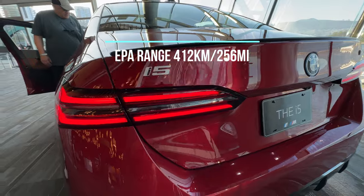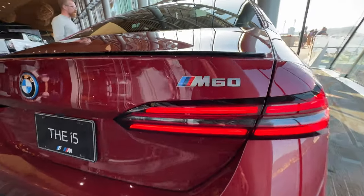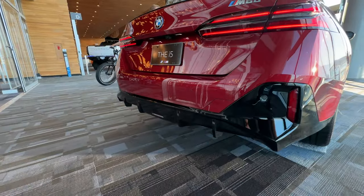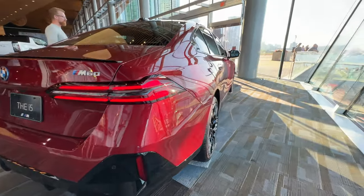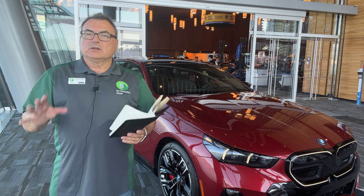Now, EPA range on this is rated at 412 kilometers. We know through just normal driving that you can get more when the temperatures are nice, so that 412 should be a really achievable number in this vehicle. I'll walk over and talk about cargo and some of the other things, but those are the base specs.